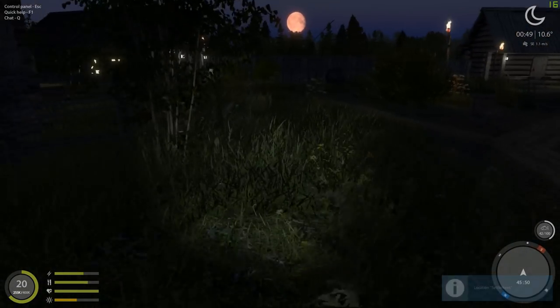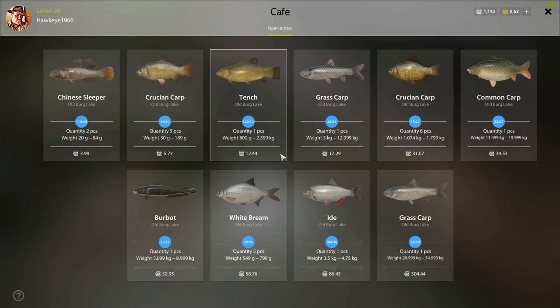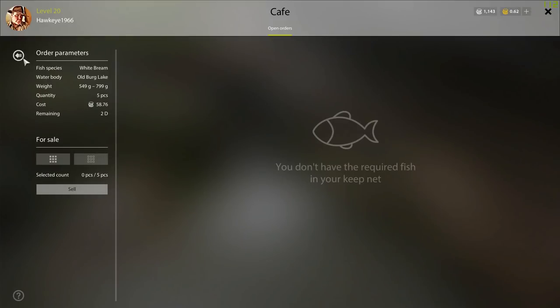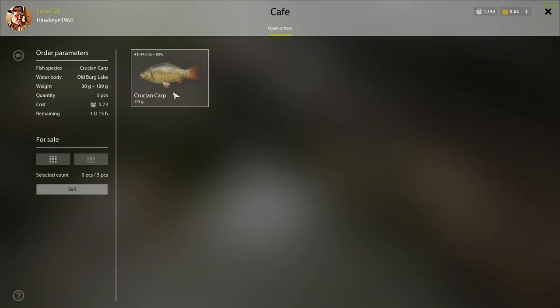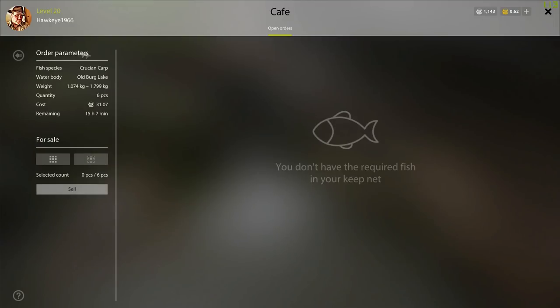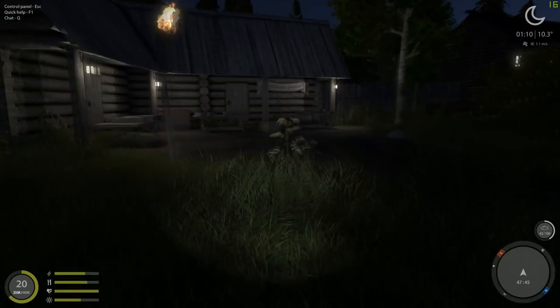I think while I'm here, I'm going to buy some treble hooks for those lures that are missing them. Let's see what they got here. See what they're wanting. Looks like they're looking for crucians, tench, grass carps, another crucian, burbot, white bream, eyed, and grass carps. Good gosh. You mean they can get up to 34 kilograms here? Lord. Wouldn't that be nice? Yeah, I think I got a white bream, but I don't think it was anywhere close to being big enough. I got one crucian carp that fits. Other than that, nada. Oh well, let's go check out the market and see what we got for these guys.